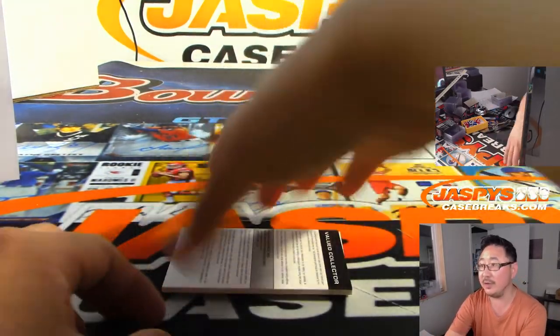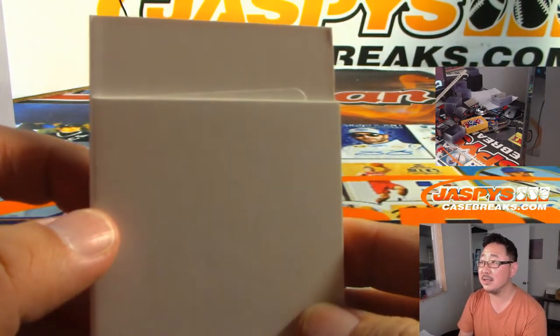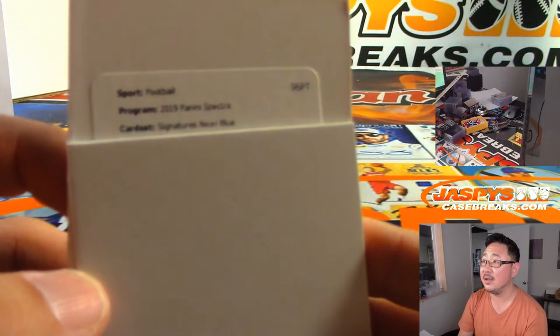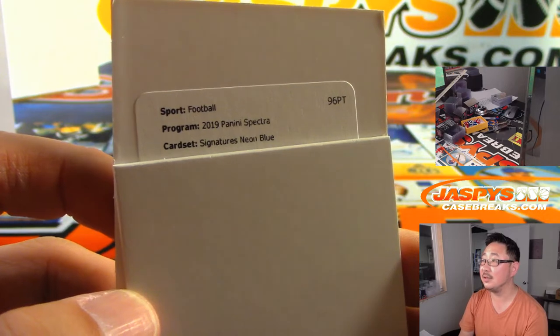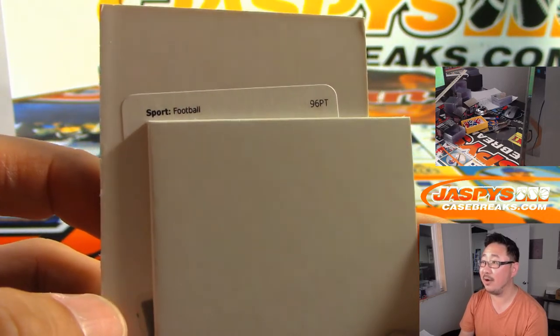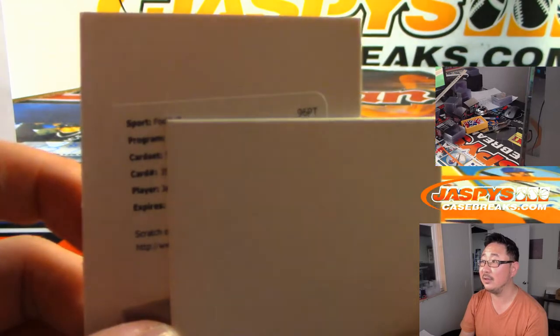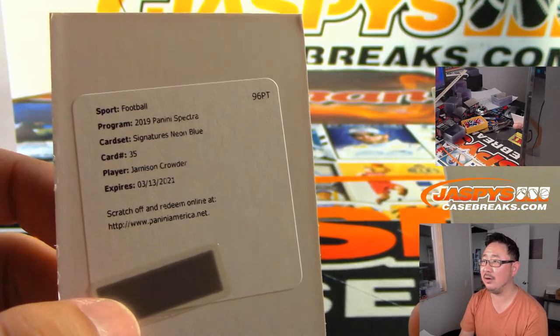And the redemption is Neon Signatures Blue. Focus. Out of 35, or card number 35, it's Paris Campbell. No, it's Jameson Crowder?